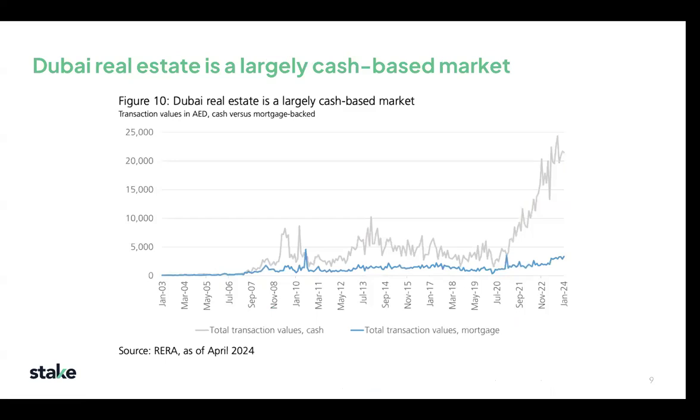Another thing fueling demand that isn't often talked about as much is that Dubai is largely a cash-based market. This is a graph from RERA, published by UBS, which basically shows that only about 15% of transactions are mortgage-based. For those of you that are not based in the UAE, you might find that surprising, but that's the reality. So there's a huge potential here for demand to continue to rise as people adopt mortgages when they acquire their properties rather than pay rent.